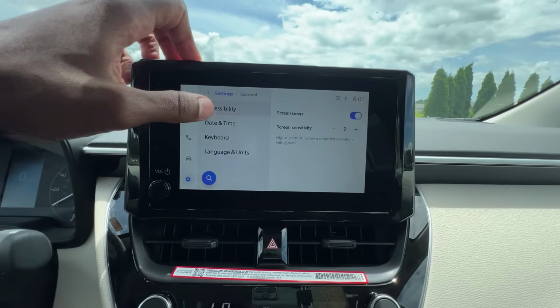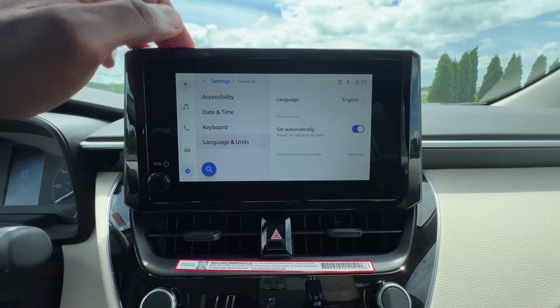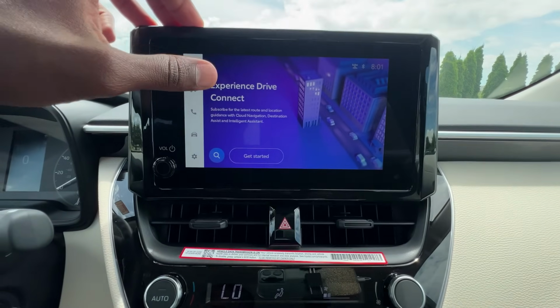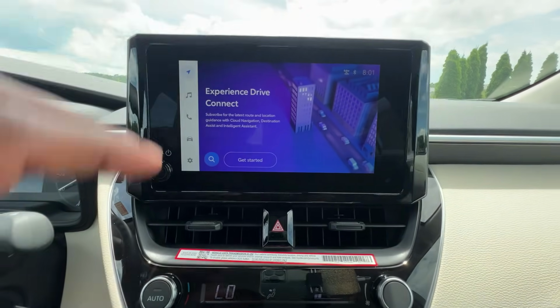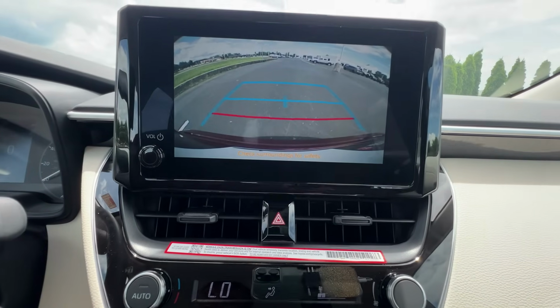And then in your general settings here, if you want to change your language or units of measurement, that's where you do it. And if you want to connect to the navigation subscription, you can do that as well. There's the backup camera.